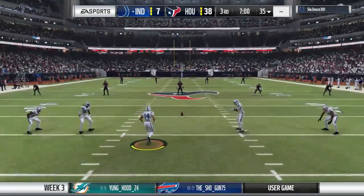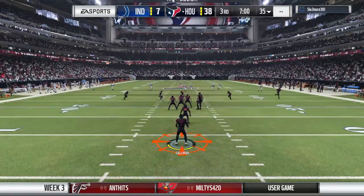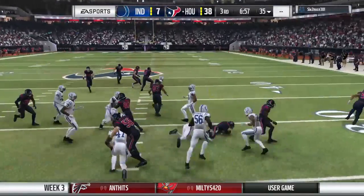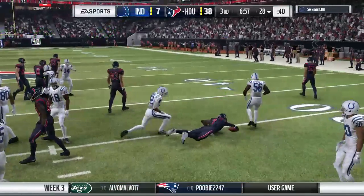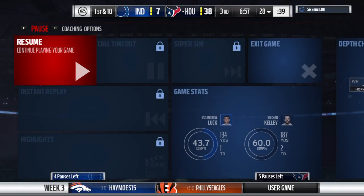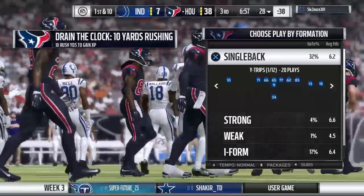Both teams appear ready for the fight ahead, and we resume action here in quarter number 3. This one taken just inside the 10. And he's up across the 25 and down at the 28-yard line.